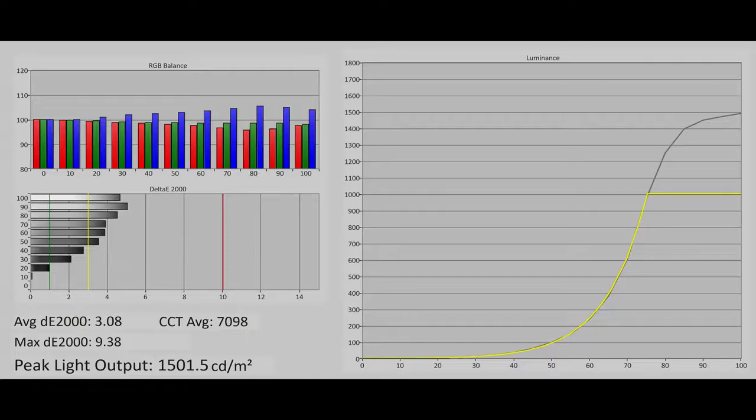But accuracy took a hit, and there's some tone mapping roll-off at the top end, which is not what you want when you are grading HDR videos. So I would say that the XDR reference mode is more suitable for content consumption than content creation. Screen uniformity on our review unit was so-so, considering that it's only 32 inches, yet cost $5,000.